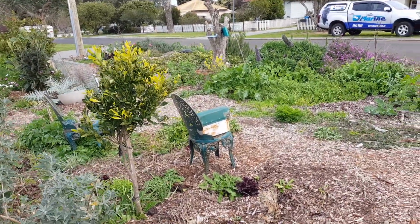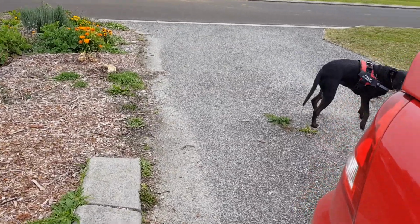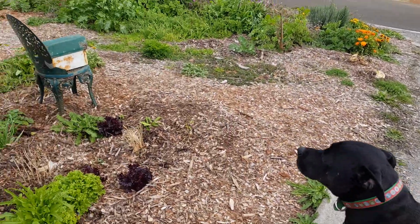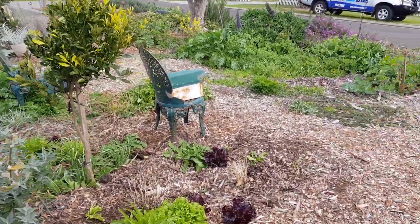Rosie, come here. Dog's threatening to go for a walk. Rosie, you'll go inside. Come here. Come on. She's always threatening to wander off somewhere.